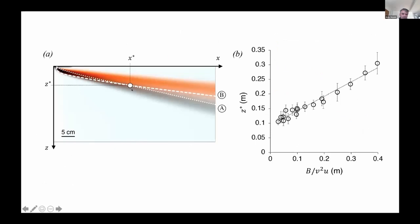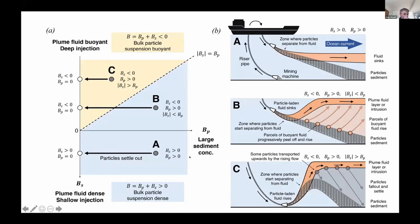And we can look at the threshold value between the convection and the sedimentation just by looking at the experimental data that distinguishes where the fluid is and the particles are. So the gray cloud is the particles and the red is the fluid, just the dyed fluid we've injected. And if we look at that transition point where they begin to separate in space, there's a very good agreement with a scaling for where we'd expect that to occur.